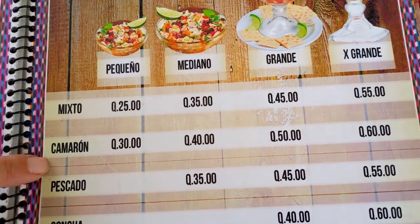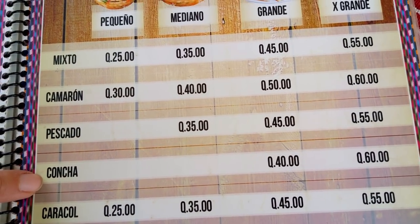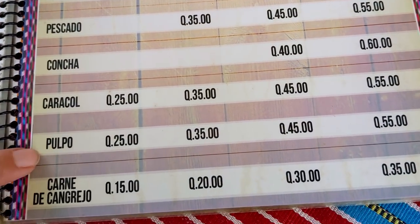Oh, there's mixed everything. Camarón is shrimp. Shrimp. Fish. What is concha? Shell. Oyster. Okay. Caracol is snail. Snail. Octopus, I'm assuming. And which one's this? Crab.